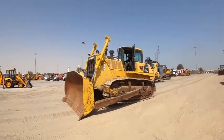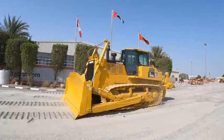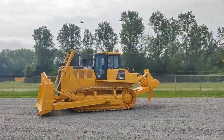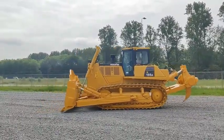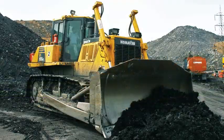U-dozer: the wings on this blade minimize material spillage. Since this blade has a lower HP per loose cubic yard than a straight tilt dozer, this blade is suitable for moving lighter or loose materials over long distances. Suitable works are land reclamation, stockpiling and other similar jobs. Coal dozer, a specialized blade for pushing coal, with larger width and deep angled wings.